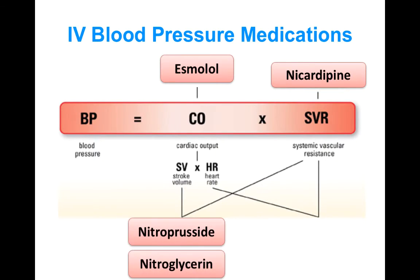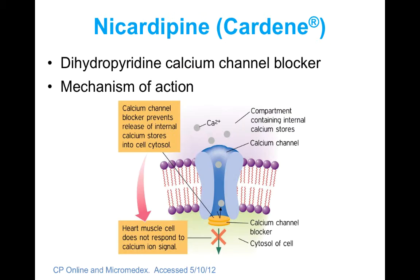There are also vasodilators such as nitroprusside and nitroglycerin. These will vasodilate and decrease your stroke volume, which should then decrease your cardiac output. And then you also have mixed agents. There's beta blockers like labetalol that block both alpha and beta. So these not only decrease systemic vascular resistance, but can also decrease heart rate and cardiac output.